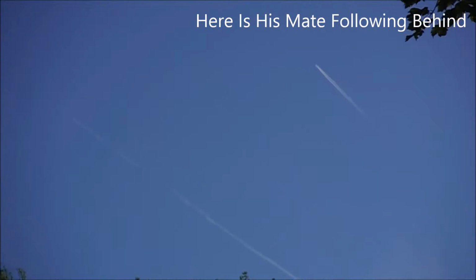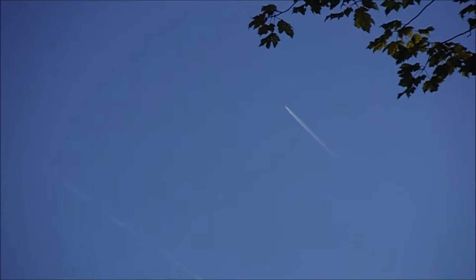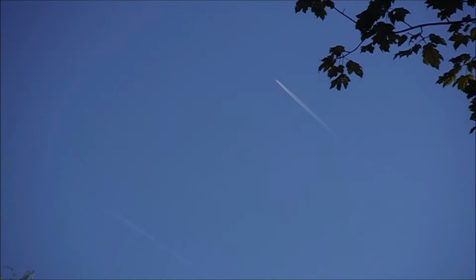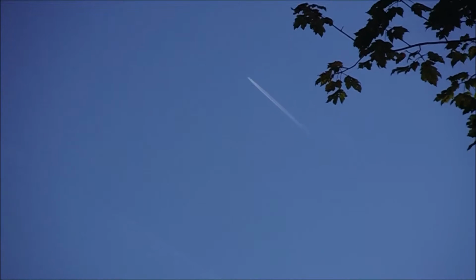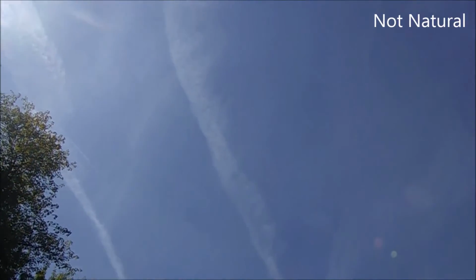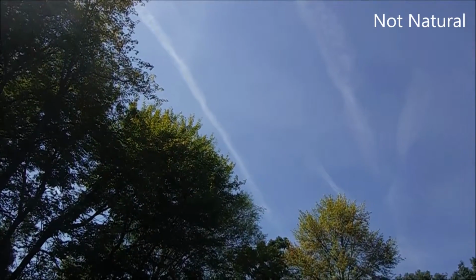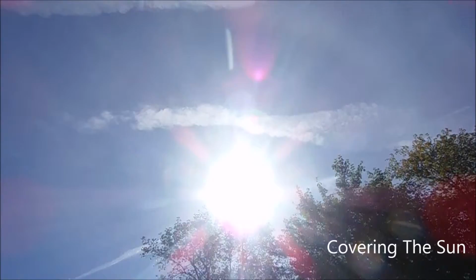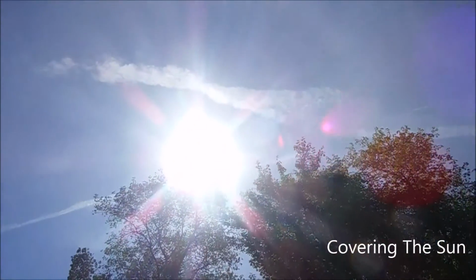This is how they work. They come in troves, about a minute or two behind each other, up to like 4 to 12 planes. This is typical, and they're always going in the same direction. It's rare you find them going in a different direction. And here's some clouds here, totally not natural, which is obvious. And right in front of the sun, as always. Doesn't matter what time of day it is.